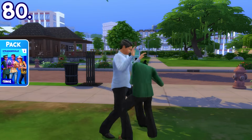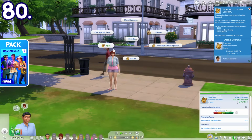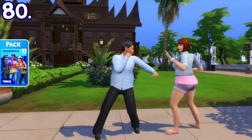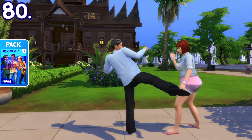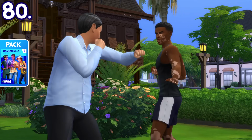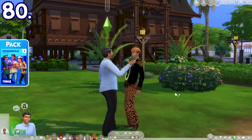If you're tired of this lame old fighting animation, try joining the military. Once you've reached level 3 of the career, you unlock the ability to spar with others as a friendly interaction. You and the other sim will take a fighting stance and fight each other in a stylish way, sorta like martial arts sparring or some sort. This increases their fitness skill and, in the end, improves their relationship.